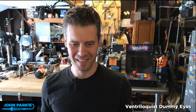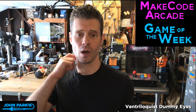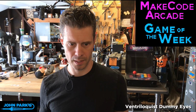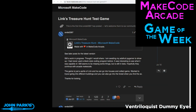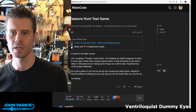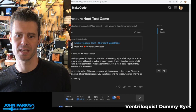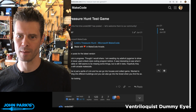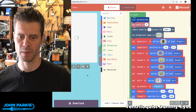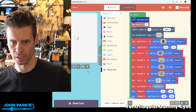So let's see. I guess that's a good time to talk about my MakeCode Arcade game of the week. So let's pull up a nice big browser window. My MakeCode Arcade game pick of the week is Link's Treasure Hunt, and it's a test game, but I thought it's in such incredible shape that even if it's in progress, I wanted to show you. This is based on the Zelda game, Link's Adventure, I think, one of the early ones.